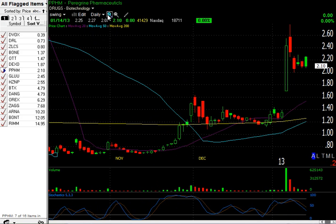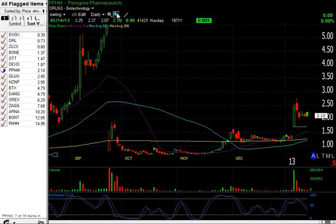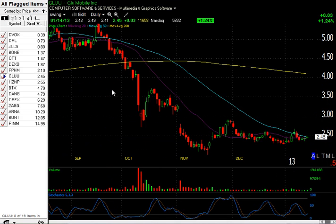PPHM, this one is starting to build a flag here, but the other thing is if it doesn't hold two and it breaks below, I'll probably take a short in this trade too, as it could really fall down to 170. If it can't hold two and develops a flag, then we can long this stock. So there's two plays in it.